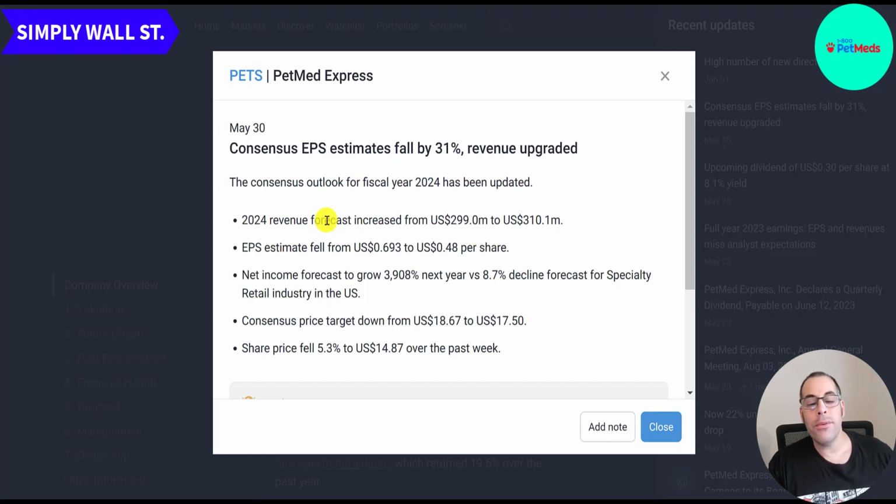They increased their revenue forecast for 2024 from 300 million to 310 million. That will be huge if they hit these targets. Even if they get 300 million, that will be huge because it was only 257 million in 2023. They did break through 300 million in 2021, but it went down a lot the next 2 years.